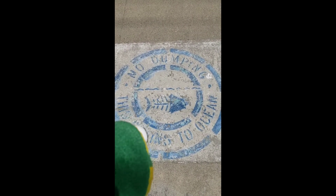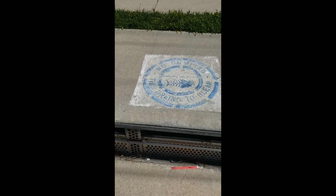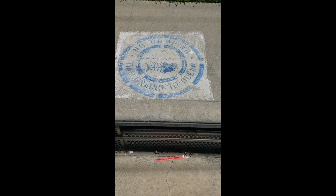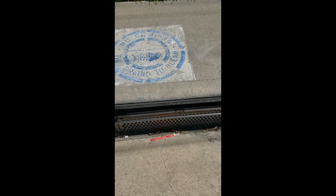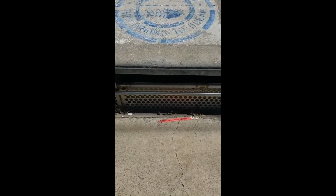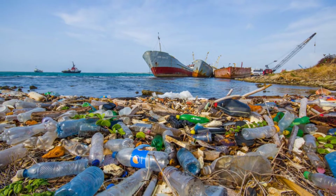This drain goes to the ocean. And let's see here. What happens is that every time we throw trash, maybe a candy wrapper or anything that you put on the street, when it rains, it all goes down here to this drain and it ends up later in the ocean. And then we have this sad picture.